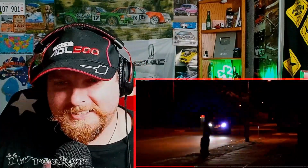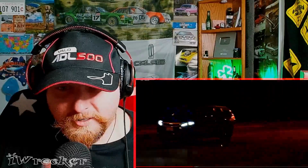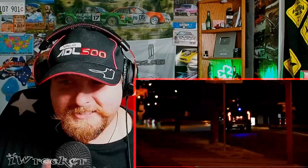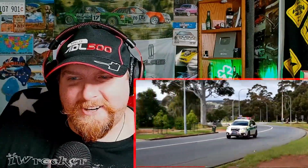And what is this? This is a night shot. Looks like an unmarked unit. Wow, I don't know what that was. Pretty cool. Okay, this is awesome.